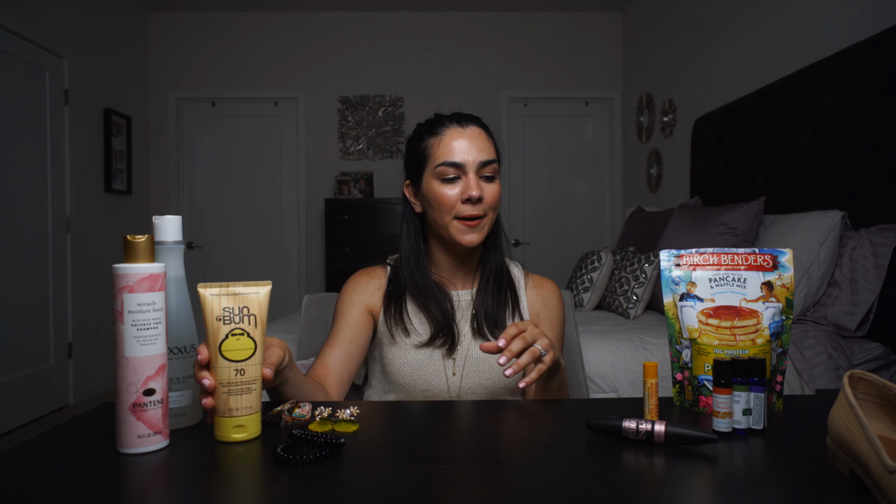I have a mini one actually. I even purchased one to keep in the car, not in the glove compartment, but now I'm thinking, the little section between the seats. And yeah, so I keep that in the car, and I have it already in my beach bag in my closet, so we're all set.